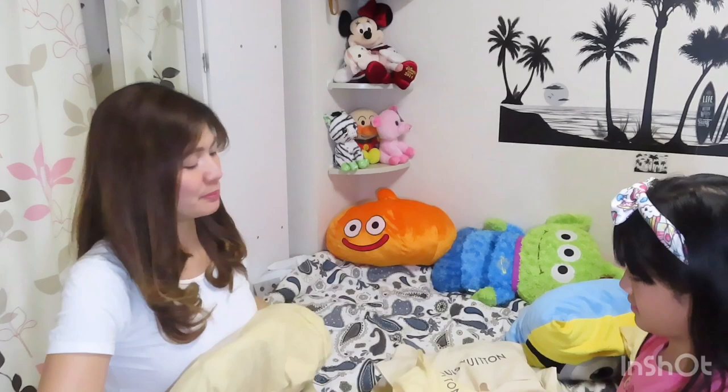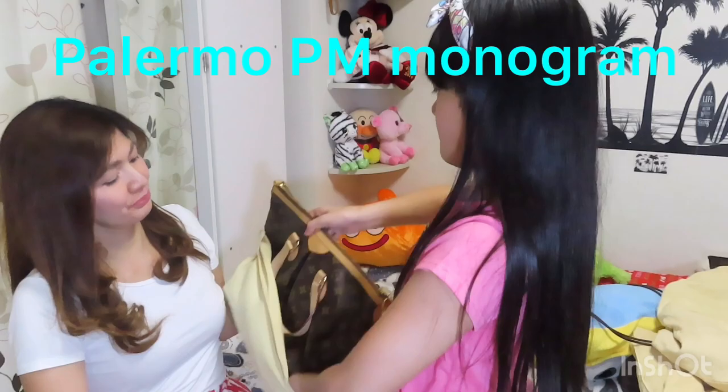It's also a Louis Vuitton monogram. Very big. Okay. That bag is very big. Ito? Next, yeah. What's that, anak? What kind of Louis Vuitton? Okay. This is the Palermo. Model name is Palermo.